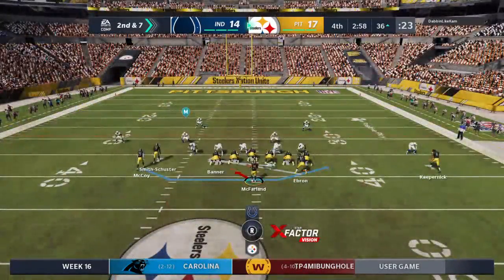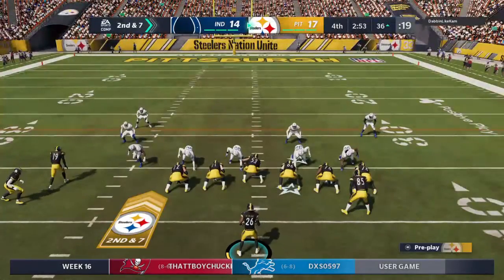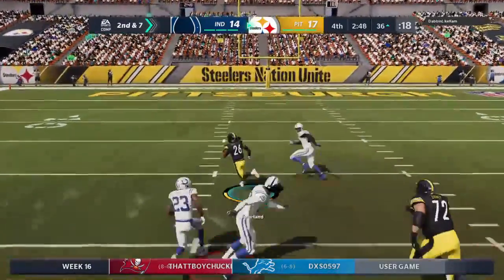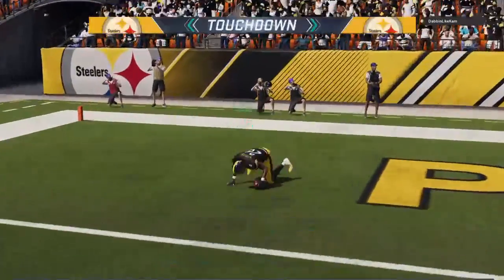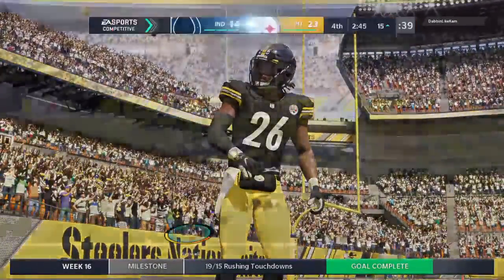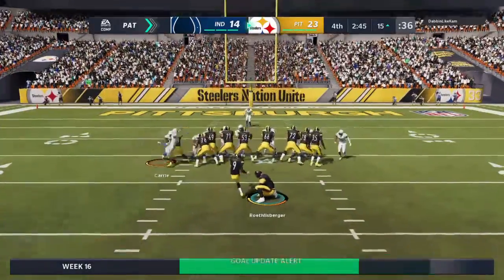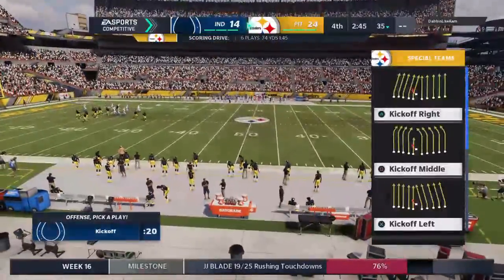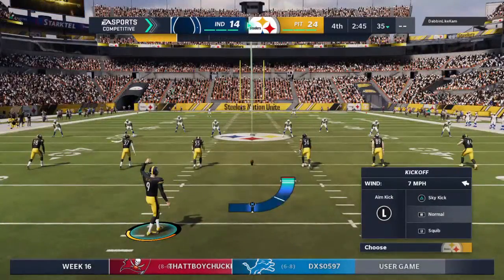The last run got 3. Now here's 2nd and 7. There he goes left side. And into the end zone. Touchdown, Pittsburgh. Anthony McFarland, his first touchdown on the year. And the Steelers, they broaden their lead. And they're able to up the lead by 1 more. Next is the score, Steelers 24, Colts 14.